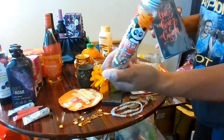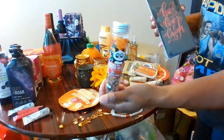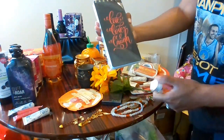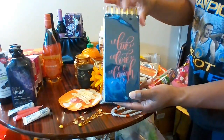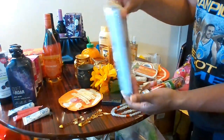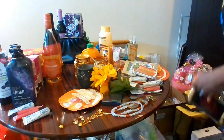This puzzle set, it says massive fun. That's from Grocery Outlet. I think it was like $1.99, $2, something like that. This is a live, love, laugh notepad from Grocery Outlet. That was like $2 or $3, maybe $2.99. It's thick, and so I'm gonna put that in with the red ramekin set, both of these.